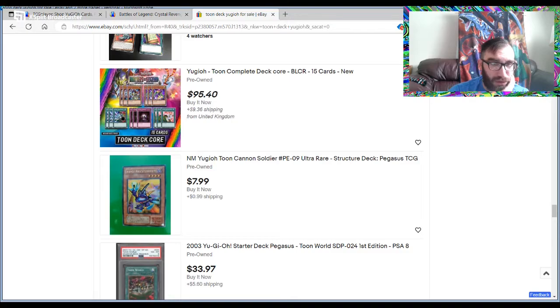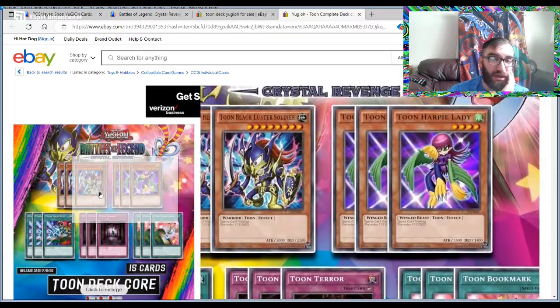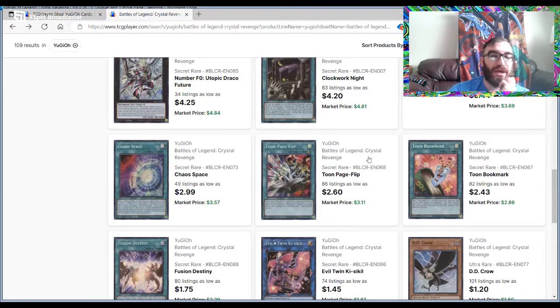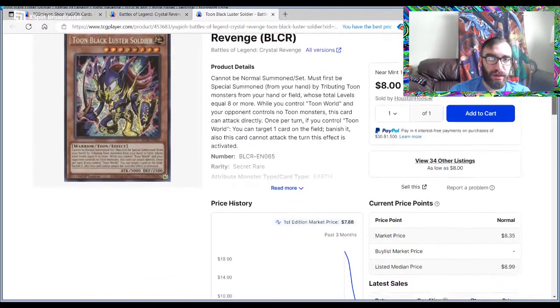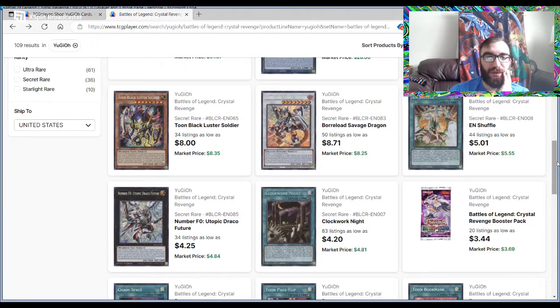But even just this 15 card core from Battles of Legends, and we were just looking at the card, this is probably not that bad. Like, if we go back to it, this is a $3 card. This is another $3 card, so that's 18. And then Blackluster Soldier, like I said, is really solid. It's got a really decent effect. It's got 3k attack that can banish a card and attack directly. It does target, but you're at least running 2 of these, right? So we're talking 16 plus the 18 just for 8 cards. Which, if I'm good at math, that's $34.